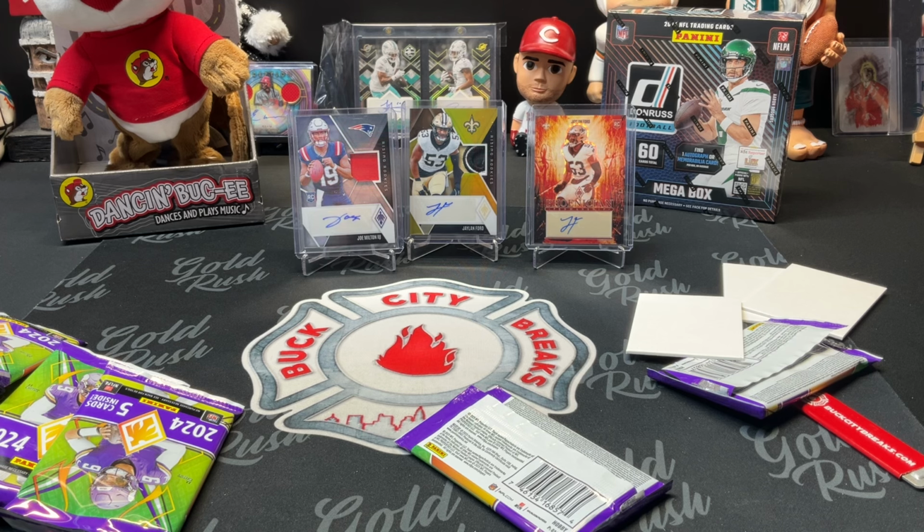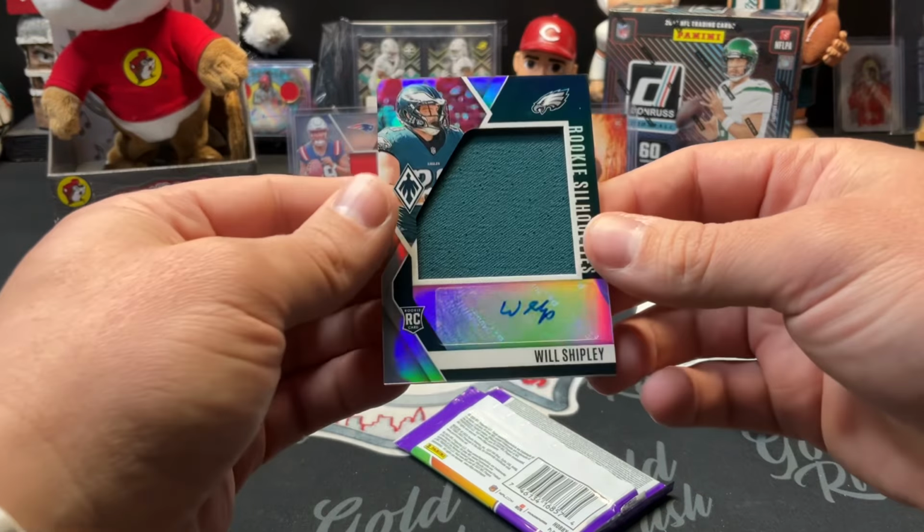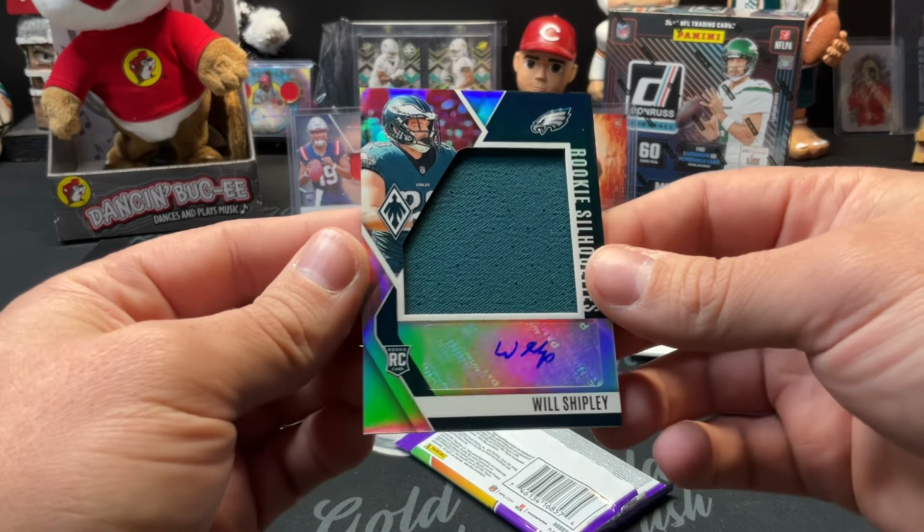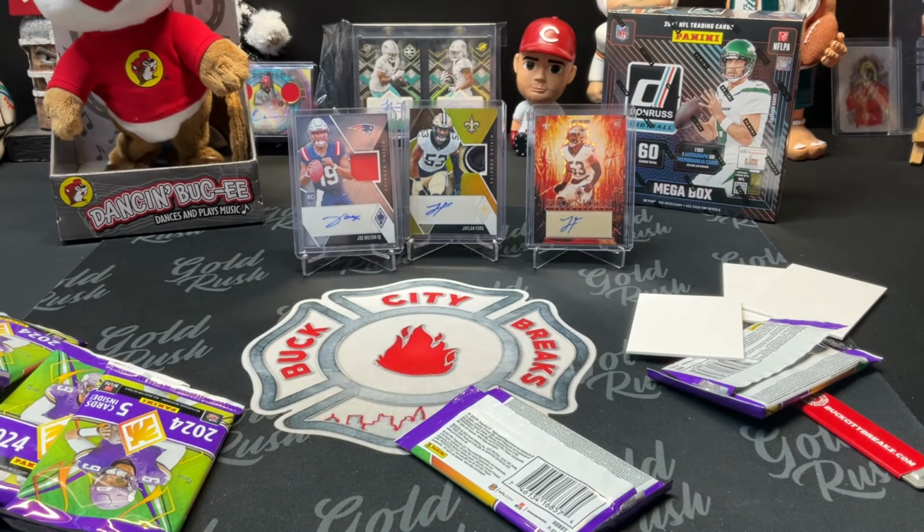So, like, I'm not losing my mind, right? We had 3 autographs. Poor Will Shipley. I didn't even put him in sleep yet. I'm sorry, guys. Will Shipley, he's so underappreciated here in the BCB. I got to change that, Will.